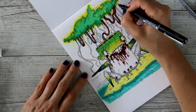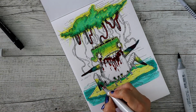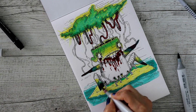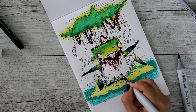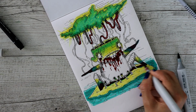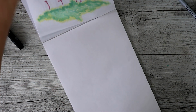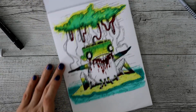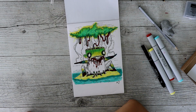Just winging it here. For the shading, I'll get this and mix it together to make that purpley colour to create shading. Did that work? Hope so. Look at that. That hasn't even bled onto the other page. Wow, marker paper, wow.